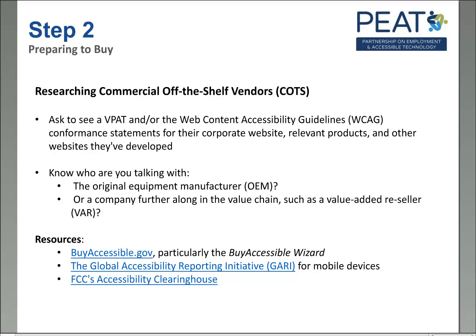This form is part of Section 508 and figuring out what it complies with. So a lot of vendors will generally, especially if they sell to the federal government a lot, generally have this available. And if they don't, it can possibly be a warning sign that they might be new to accessibility. The other thing you can look to see is their WCAG conformance statements. And again, that's the Web Content Accessibility Guidelines. And they will generally have these for their corporate website, relevant products, and other websites they've developed.